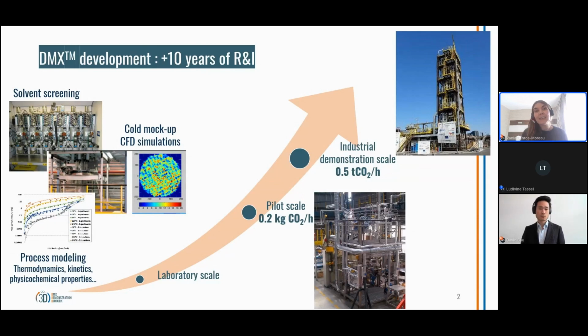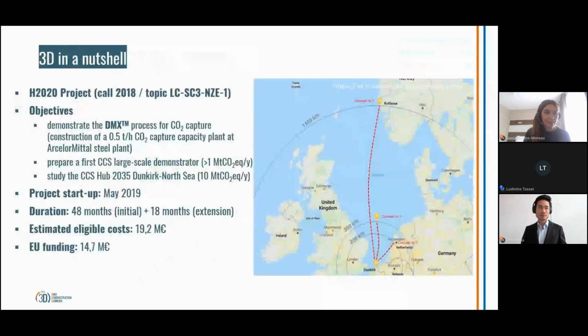And for this, in the 3D project, we constructed a demonstrator, and this demonstrator is constructed now, and we are finishing the startup of the unit. But for now, we are already capturing CO2 in Dunkirk. So, David, can you? Okay, thank you very much. So the 3D project, as I said, is an H2020 project, and there are three main objectives of this project.